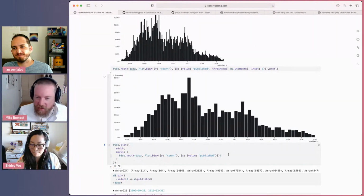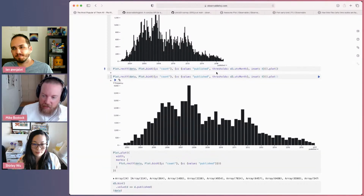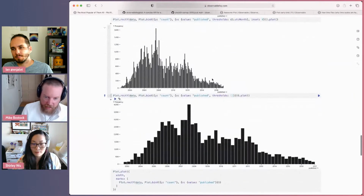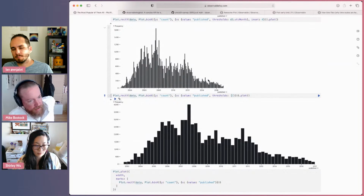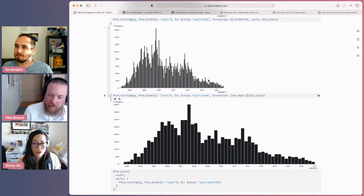But the other thing I wanted to show was explicit thresholds. Right. So if we have this, you can also pass in an array here. Like, I don't remember, do you remember when the last Harry Potter book came out? 2007. I think July 2007. I think. Right. That's good. I didn't know that.